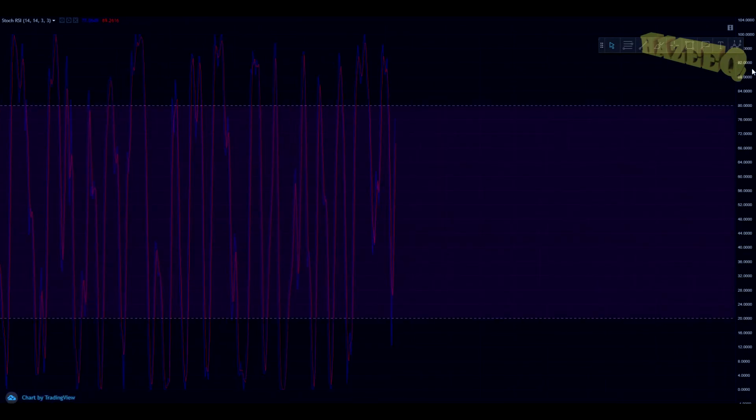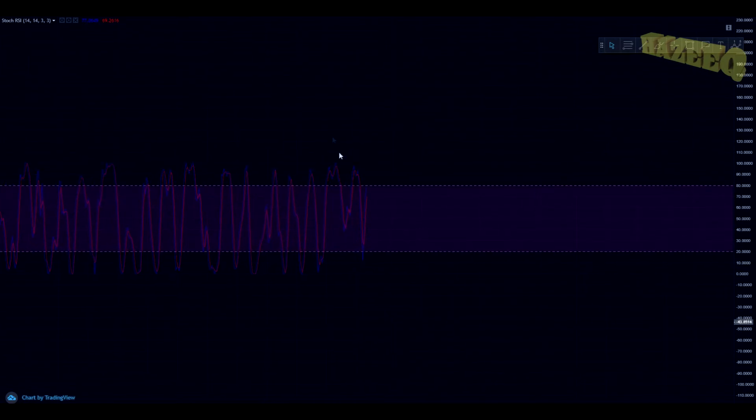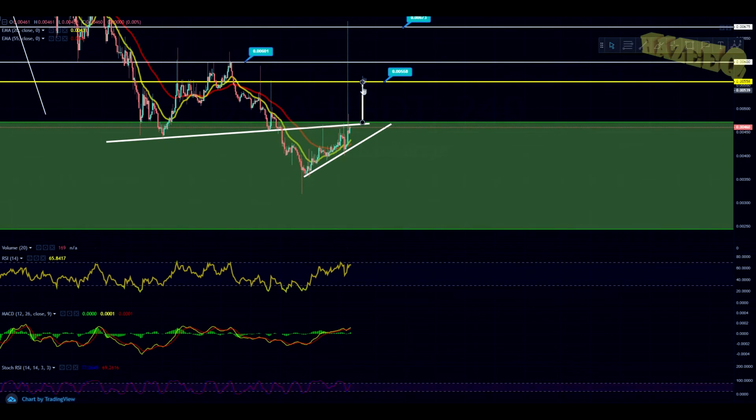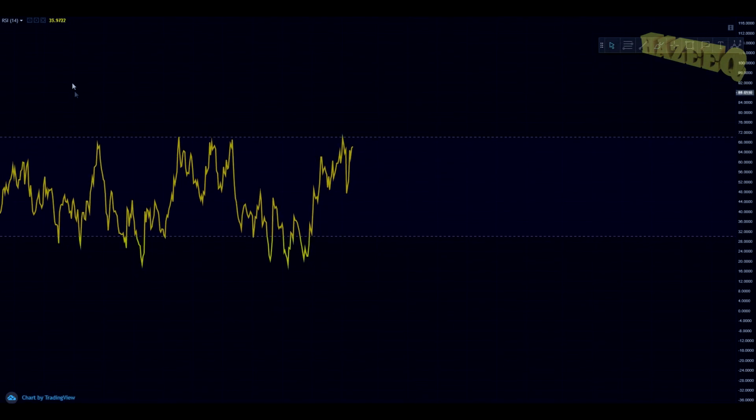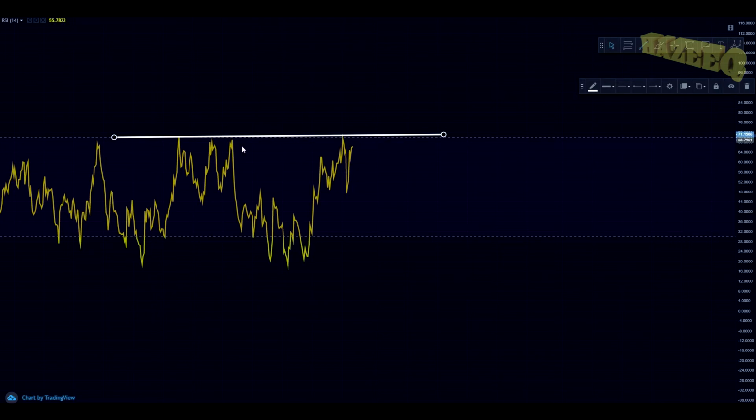As you can see, if we check out the stock RSI, we still do have some room to grow. So perhaps we can go for that one last pump towards this price that I gave you, and then we come back down and retest this zone as support, which would be great, and some consolidation would be great as well. On the RSI, as you can see, we're topping out. We are sitting at a lovely 66 index at the moment, and we have been oversold actually for just a bit.